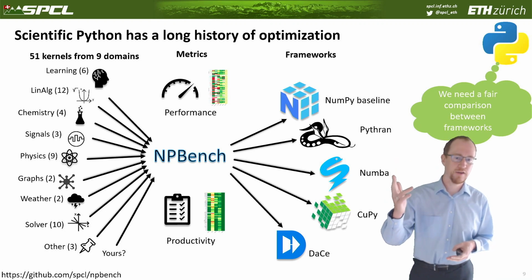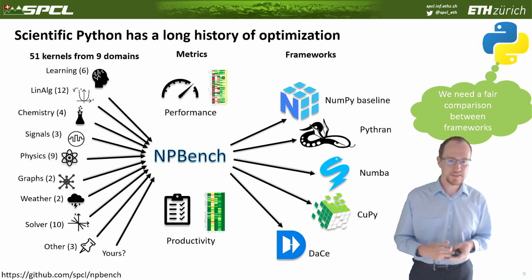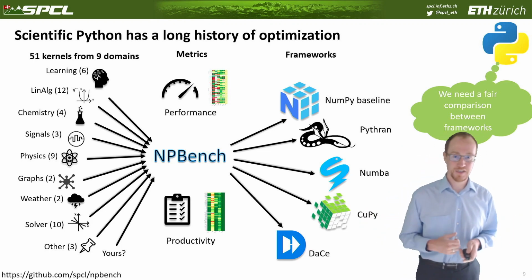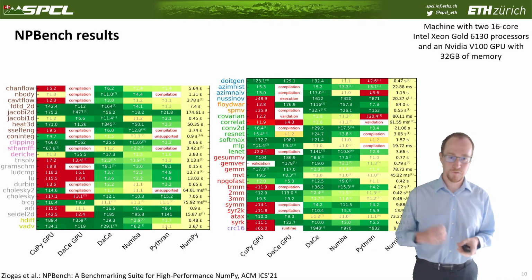So we have Python, Numba, CuPy, and our own Dace, and of course the NumPy baseline, which is the default, so that all the codes just work without changes. So we encourage you to do this.